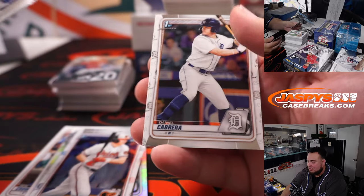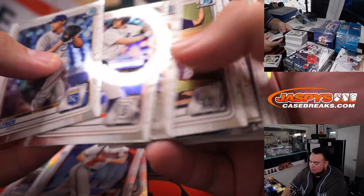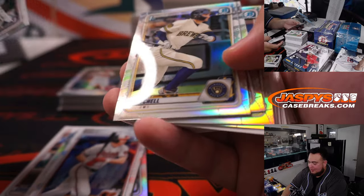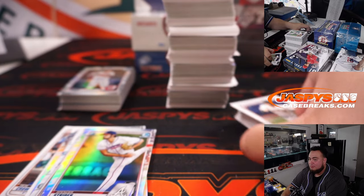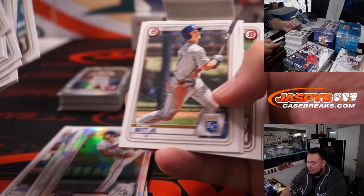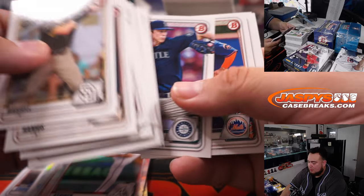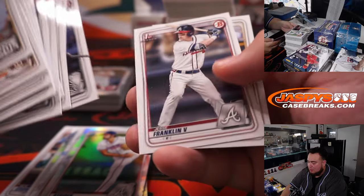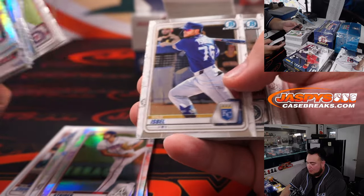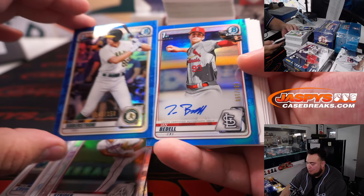Oh, yeah, Keston Hiura is a first in here, too. That's right. Oh, did I pound Spencer Strider? Oh, he struck him out, dude. What the hell? Come on. Robert Hassell, of course, was a bigger first, too. Tyler Soderstrom and Ian Bedell.